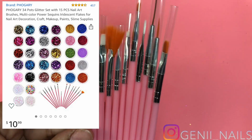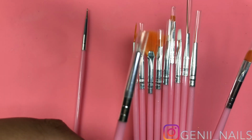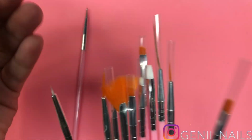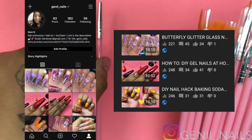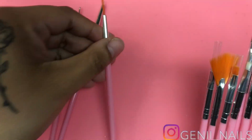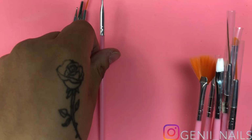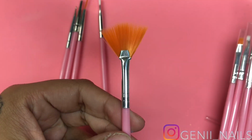So today I'm back with another haul for you guys. As you guys can see here, I am showing you some great brushes that are affordable. It comes with a set of 15, also with 34 pots of glitter. It's just an awesome bundle. So here I'm just showing you the variety of little nail art brushes that are just so essential when you do nails.